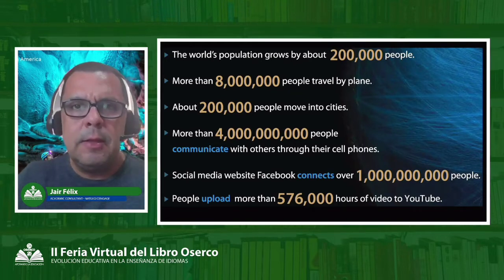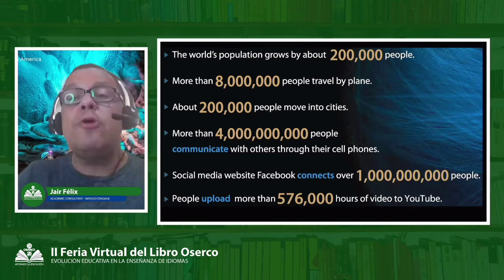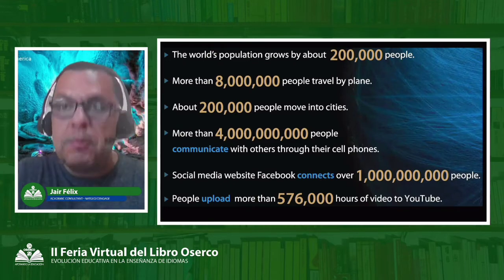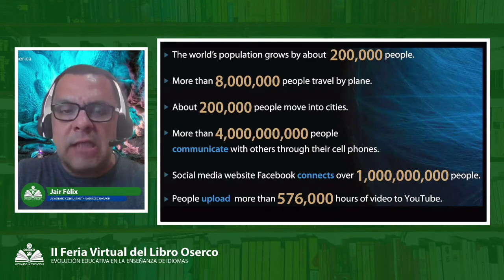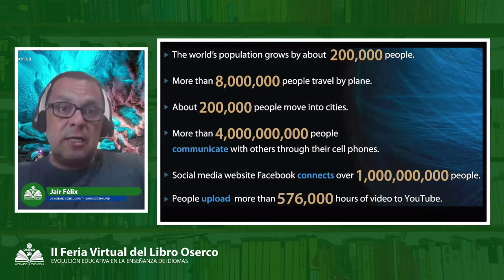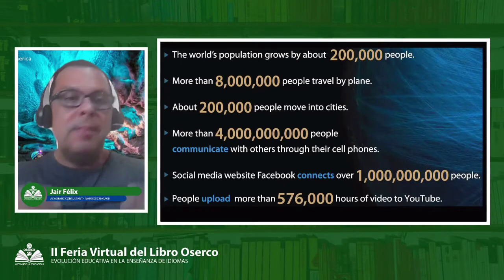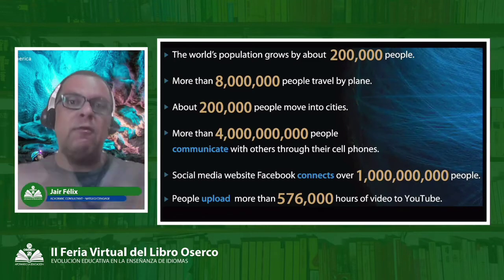Okay, and let's see. Oh, Natalie says every day. And you're absolutely right. This was the state of the world before the pandemic. And of course, some of this data was drastically minimized and diminished because of the pandemic, and some of this data was dramatically uplifted because of the pandemic.